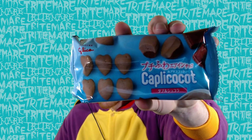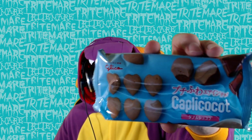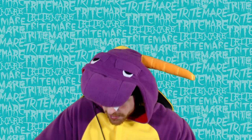All right, now, what are these? Caplicutes? Caplicoot? Caplicooter? Interesting. What is a Caplicoot? A Caplicoot, Pop Your Heart chocolate. It's a chocolate, I guess. Interesting. Caplicoot chocolate. Please. What is happening here?